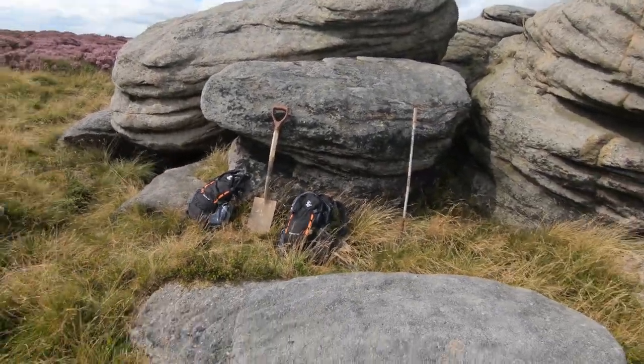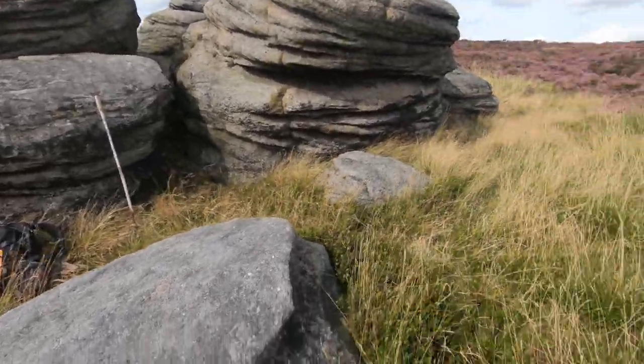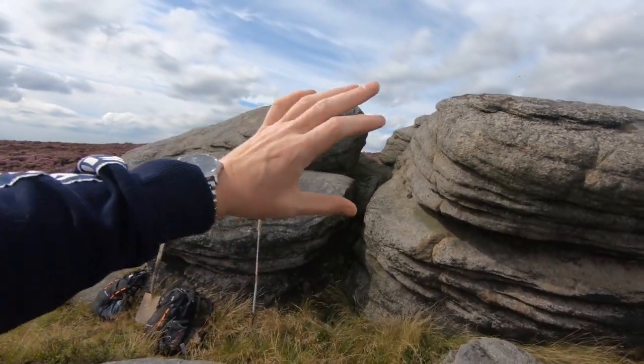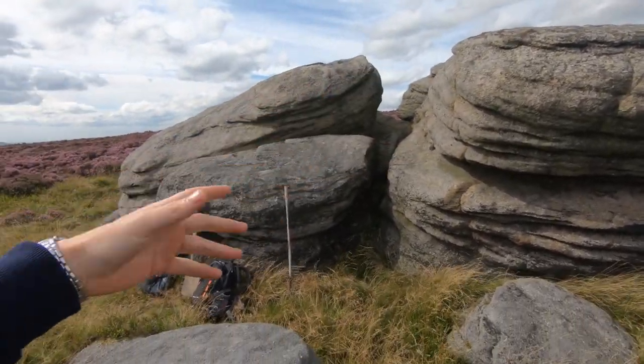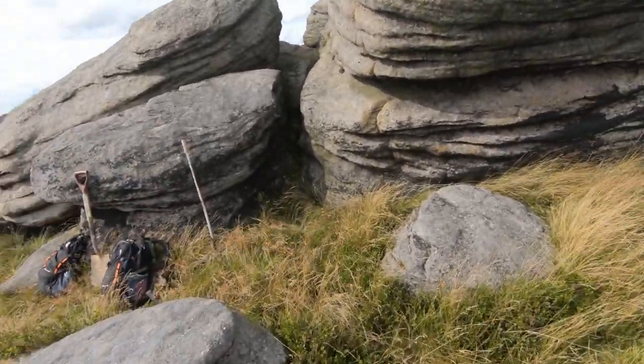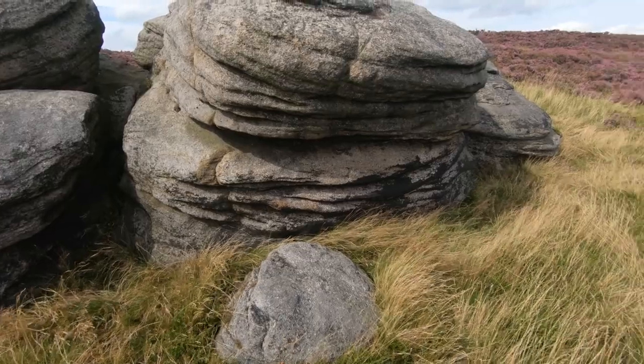It's probably a bit windy here because we're on top of the hill, but I still wanted to get a little bit of footage. We're back at the Wolf Stones. These stones are proper, they're massively important. It's like an ancient boundary, weren't it? We've done a little video on them before, haven't we? This is like the second time we've been up in this area.